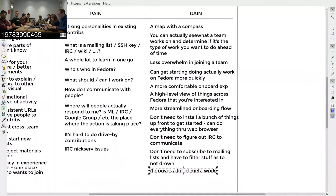Is real time on there? Because it should be. Real-time updates for the stuff that's happening through Fedmsg.